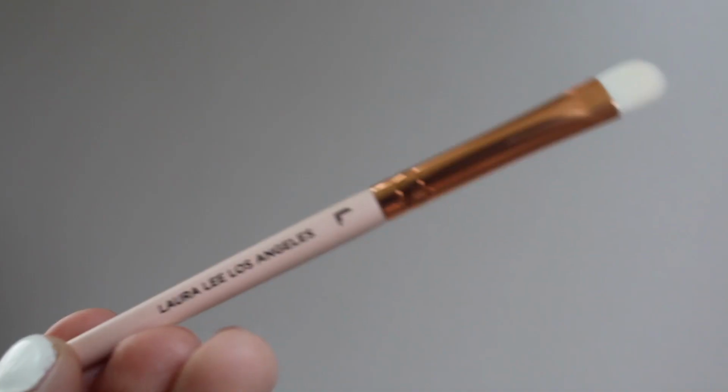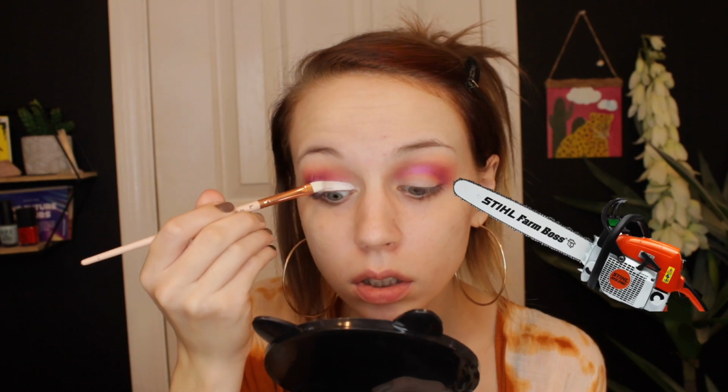Now I'm going to take a little bit of concealer with my Morley Los Angeles L17 brush and carve out my crease. And to do this, I just put a little bit of concealer on the back of my hand here and then take my brush into it and start carving.